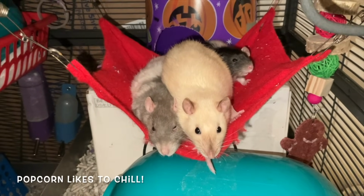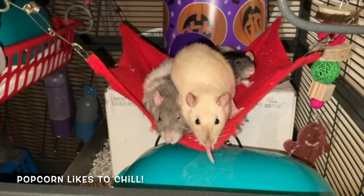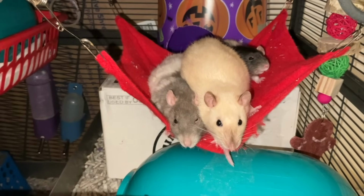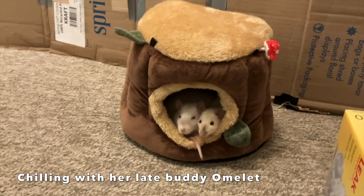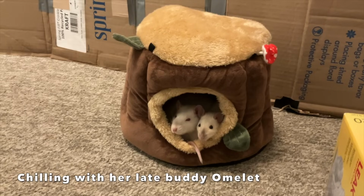But she is definitely one of those rats who prefers to do her own thing, like even more than Toast. She doesn't even really engage with the other rats too much. Like, she enjoys snuggling with them, but she's a very chill girl when it comes to just kind of vibing. She just likes to vibe.